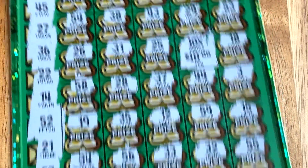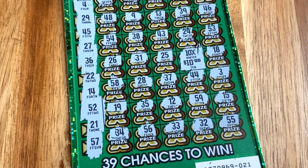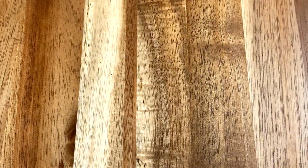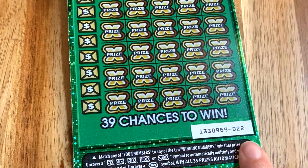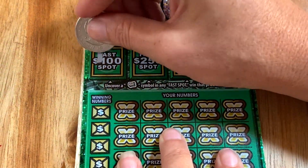Okay, so I actually bought 2 tickets, so let's see what the next one has. Could we have back-to-back winners? Let's see. And it's my lucky number 22. You know I can't leave my lucky 22 there. Had to buy that one, too.